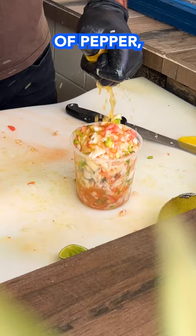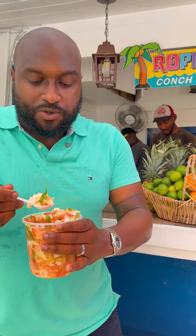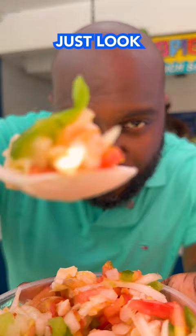Plenty of pepper, lots of lime, light on the salt. It's gonna be a good day. I wish you guys could try this. Delicious, spicy. Nice vibe from the lime. Just look at that. Delicious in every bite.